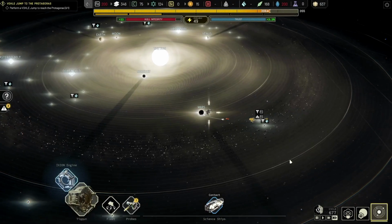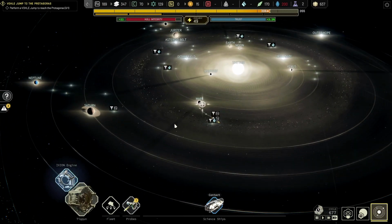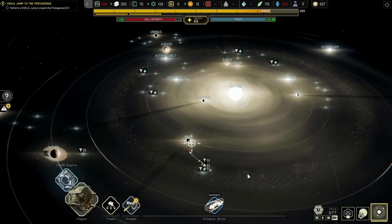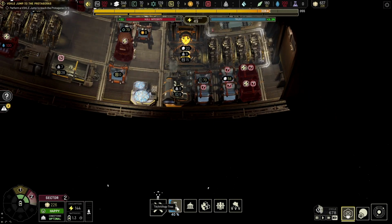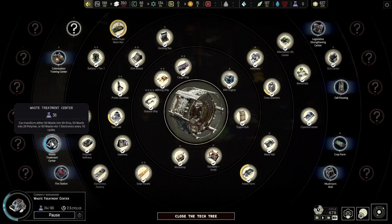Next episode, we're going to make a jump to the next zone, and I hope to at least have enough accumulated stuff to be playing around with. I think we'll probably bring a couple of hundred ice. And if I end up with enough stuff after the recycling center has been put together, we are currently researching that.